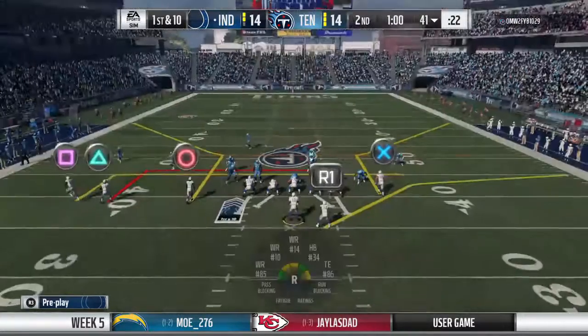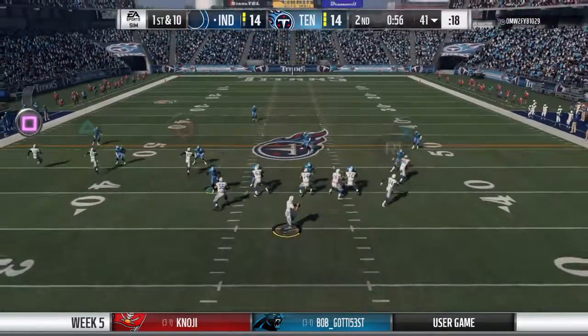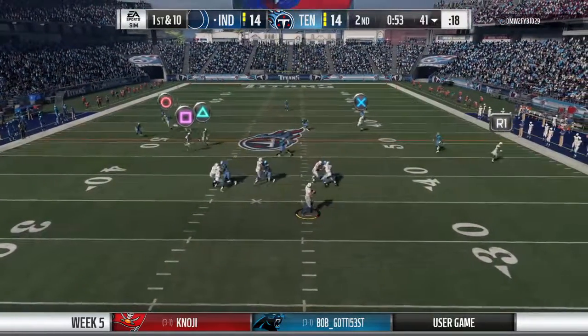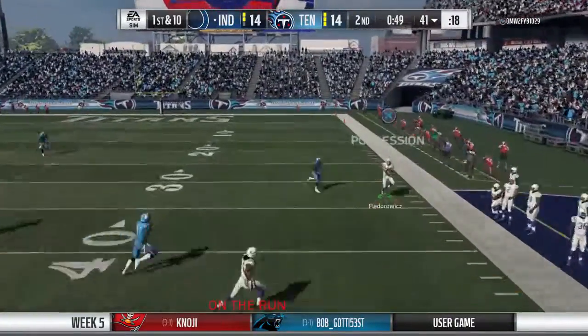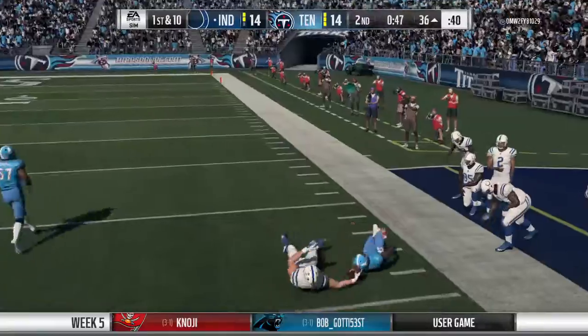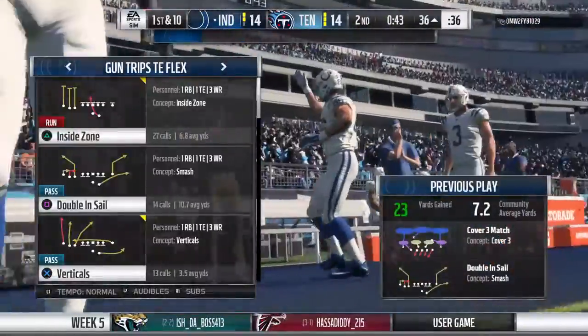Watch 14. Now let's go. Blue 90. On 1st and 10, Cochran. Now he'll escape to his right. This one complete. It's C.J. Fedorowicz. 23 yards on the play.